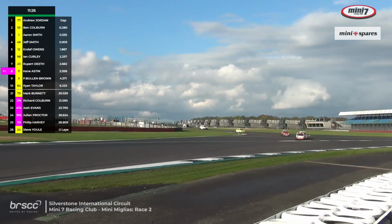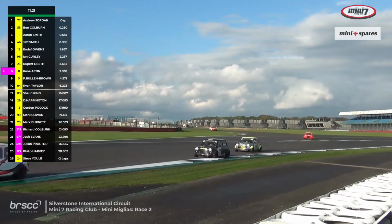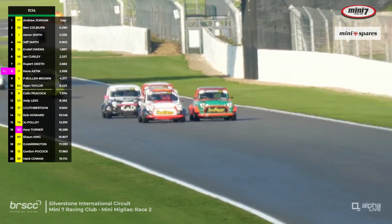Andrew Colburn? We could invent a new driver there, couldn't we? I'm sure there'll be one along. Oh, well, there is another Colburn in the race, remember, down in the Libra class, and that is 2nd place at the moment for Richard Colburn. Senior Colburn. Indeed so, but here comes Colburn Jr.